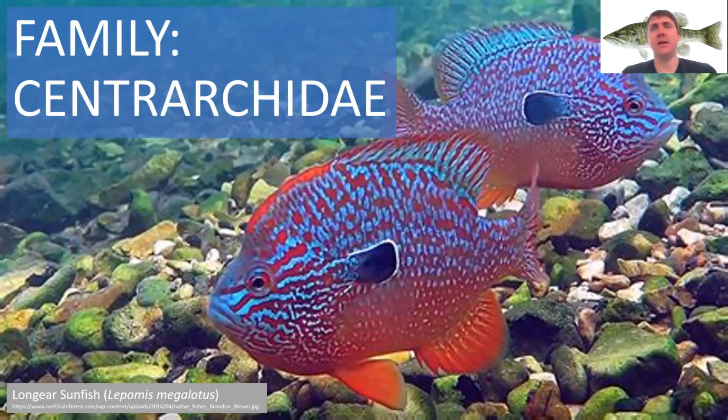Long ear and a number of the other centrarchid species can get to be very beautifully colored. It can almost look like a tropical fish, like a tropical cichlid or something that you might find in Africa. Gorgeous species. This one behind me, you might think it's a largemouth bass, but this is actually the Guadalupe bass, which is the state fish of Texas. Believe it or not, they named their state fish after a species that is truly endemic to Texas.